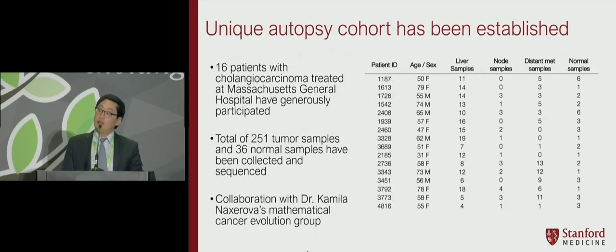And over the years, 16 patients with cholangiocarcinoma who have been treated at Mass General have generously participated in this program. And from 16 patients, a total of 251 tumor samples from liver, lymph nodes, and distant sites, as well as 36 normal samples have been collected, and whole exome sequencing has been performed.